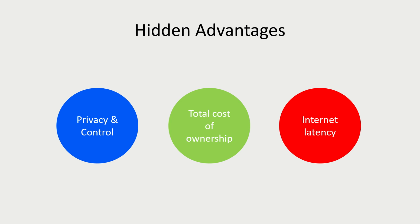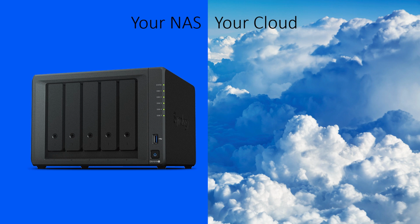And then internet latency. Currently we all know what the situation is with the lockdown due to COVID-19. Everyone working from home. ISPs are sometimes struggling to deliver the same level of bandwidth that they would normally give, and that is impacting the productivity of many businesses. So with these benefits in mind, I think we understand why there's still a strong demand for private cloud solutions, and that's really what we strive to do at Synology.